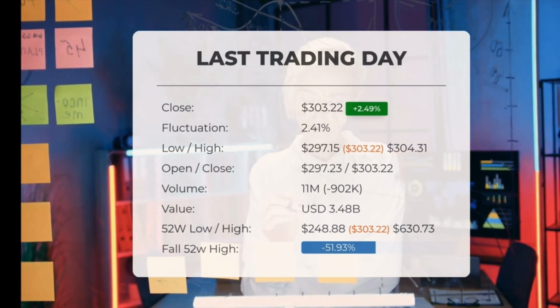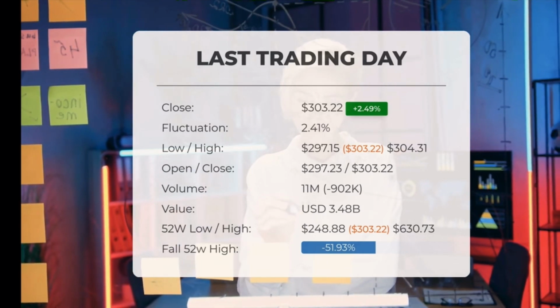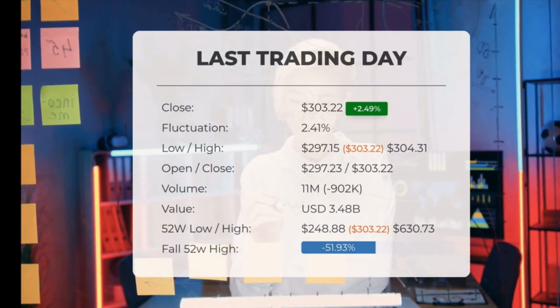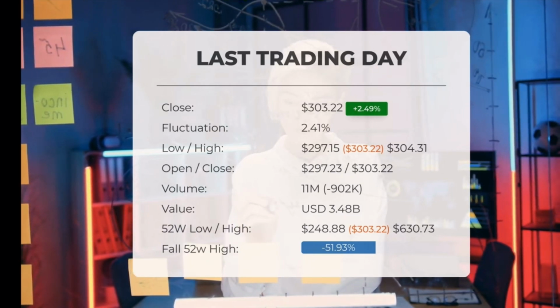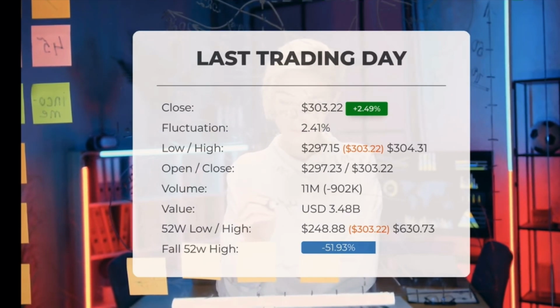Looking at the past 52 weeks, the highest stock price reached $630.73, while the lowest was $248.88. Currently, the price is 51.93% or $327.51 below the 52-week high of $630.73, which is also the all-time high for the stock.